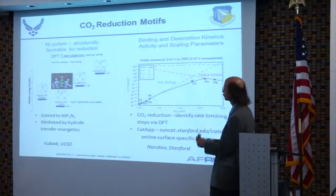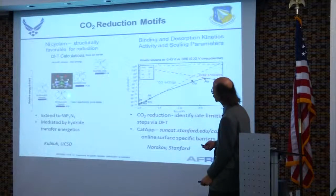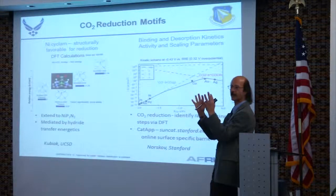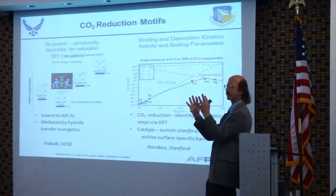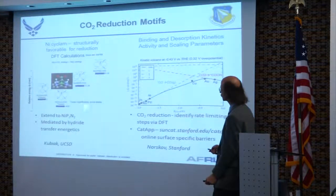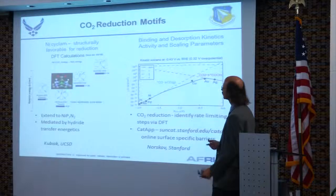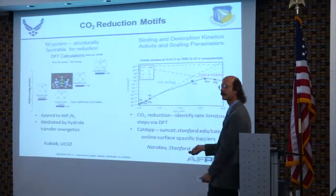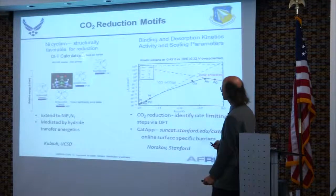It's because the nickel is in this ring that's got nitrogens, and in one of the conformations, all the hydrogens are pointing up. This actually makes a nice structure for being able to bind the CO2. Based on the structures, he was able to figure out that probably what the mercury was doing was just pushing this into the right structure, and that you don't really need the mercury. And he's extending this idea to other kinds of systems.